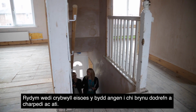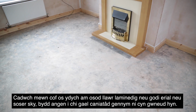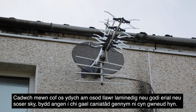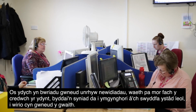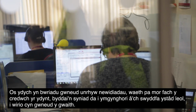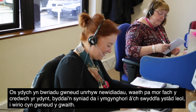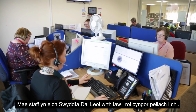We've already mentioned that you'll need to buy furniture and carpets, etc. But please keep in mind, if you're looking to lay laminate flooring or erect an aerial or sky dish, you will need to gain permission from us before you do this. If you're planning to do any alterations, however small you may think they are, it would be a good idea to consult with your local estate office just to check before carrying out the work. Staff at your local housing office are on hand to give you further advice.